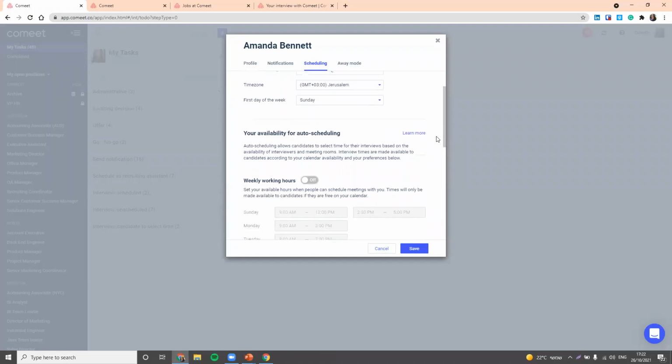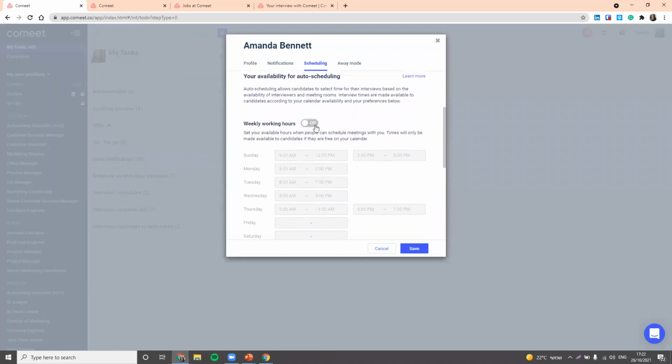scheduling. So when you scroll down, what you'll need to do to get started is to turn it on. Okay, it was previously off, it'll be grayed out, and there's 3 basic settings that you need to set up.